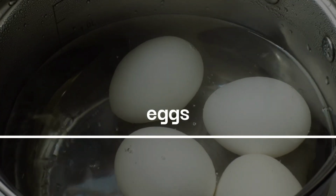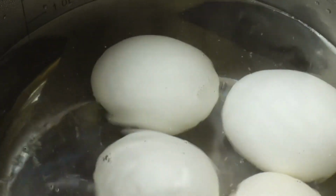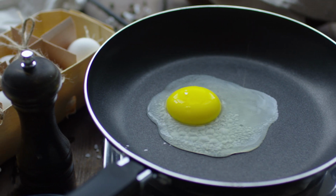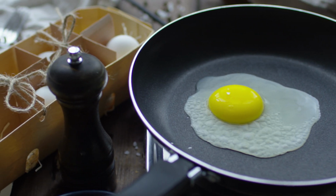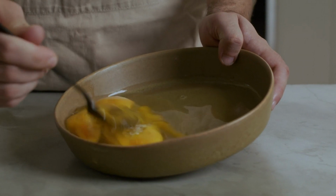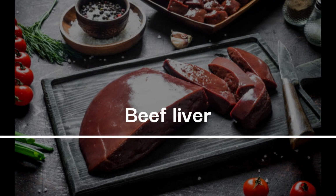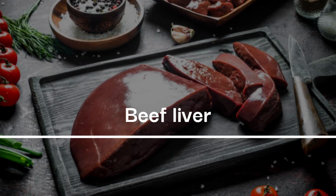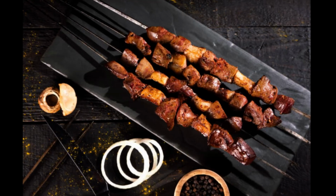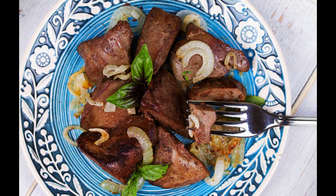Eggs. One of the sources of vitamin D is also the egg yolk, so it is important to eat whole eggs and not just the whites, as one egg yolk contains about 37 international units of vitamin D. But it is not recommended to try to get the body's daily need of the vitamin only from eggs. Beef liver. Beef liver contains many nutrients, and 1 serving of cooked beef liver contains about 50 international units of vitamin D, in addition to vitamin A and iron.